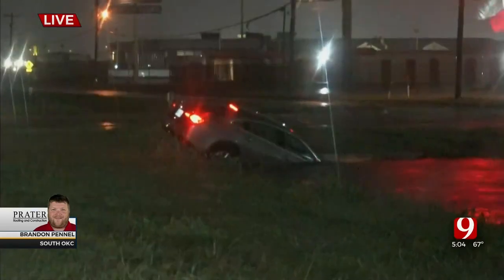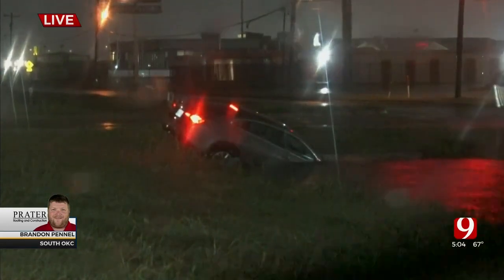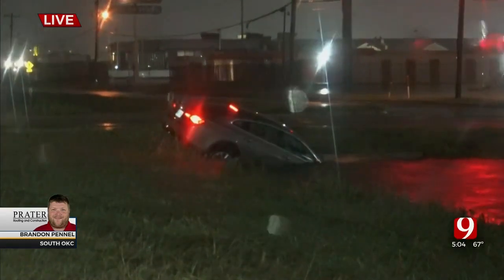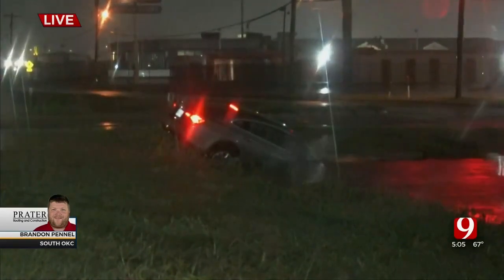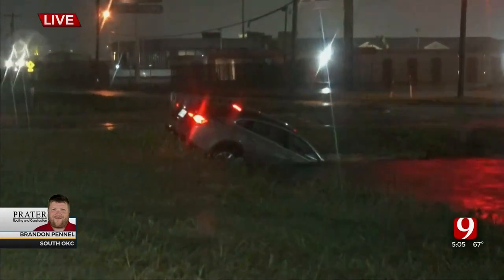Thanks for that, Brandon. That's not the same one from earlier, right? That's a different vehicle? Yes, it's a completely different vehicle. Okay. It's about another, I'd say, quarter of a mile back to the east. How many vehicles so far have you seen stalled out, Brandon, just in your area in southwest OKC? We're probably approaching at least 15 to 20, and that's just the ones that we know about.